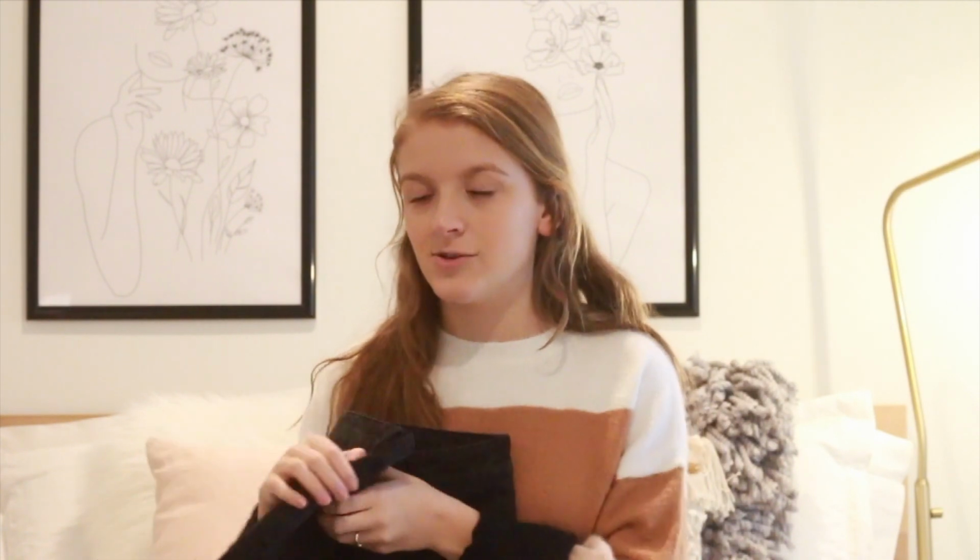I only own like one pair of black jeans that I actually like, and they're just black skinny jeans. And that's so weird to me because honestly, I would much rather wear black jeans than blue jeans pretty much all the time. Like, I just feel like everything looks better with black jeans. Is that just me? I don't know.